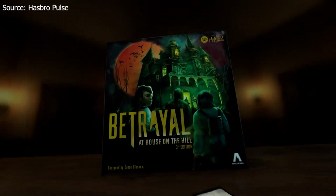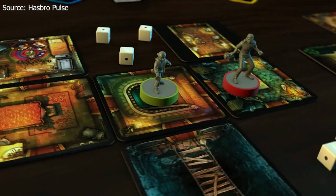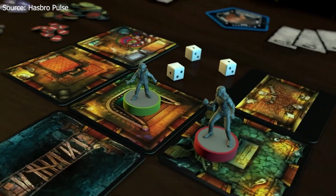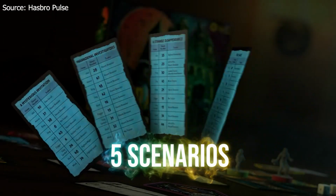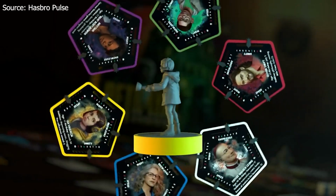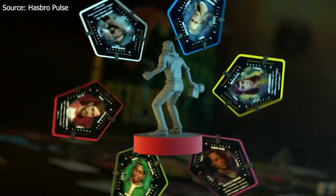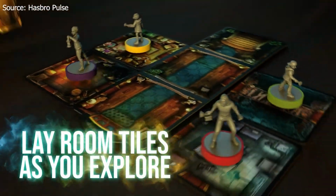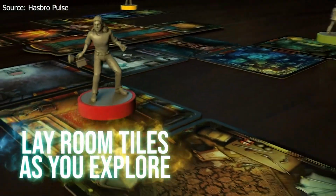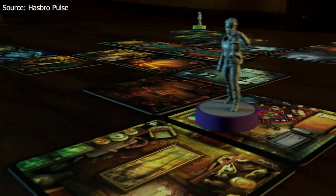Prepare to enter the world of Betrayal at House on the Hill, 3rd edition. Each game of this horror-themed adventure finds you exploring a haunted house, while discovering and conquering its dark and deadly secrets. Choose your chilling story from 5 different starting scenarios, and begin to explore the house with up to 6 players. There are 12 characters to choose from, with 6 premium game pieces. The house builds around you as you explore, making every game different from the last. Try to survive as dangers lurk around every corner.